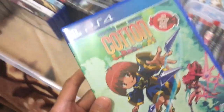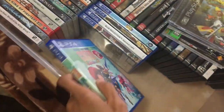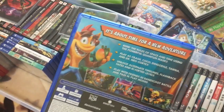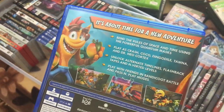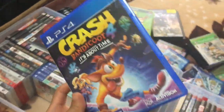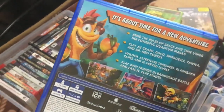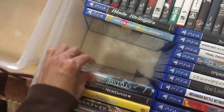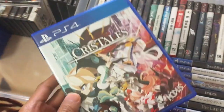Cotton Reboot, definitely keeping this. This is super fun. I need more arcade shooters. Crash 4, I absolutely love this game. I literally replayed this game twice in a month. You could technically say four times in a month because I did all the inverted levels as well. Twice through. So I love this game. We're keeping that.